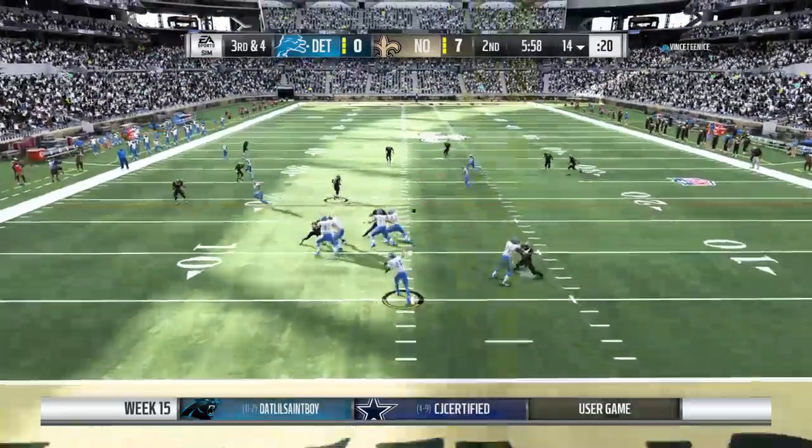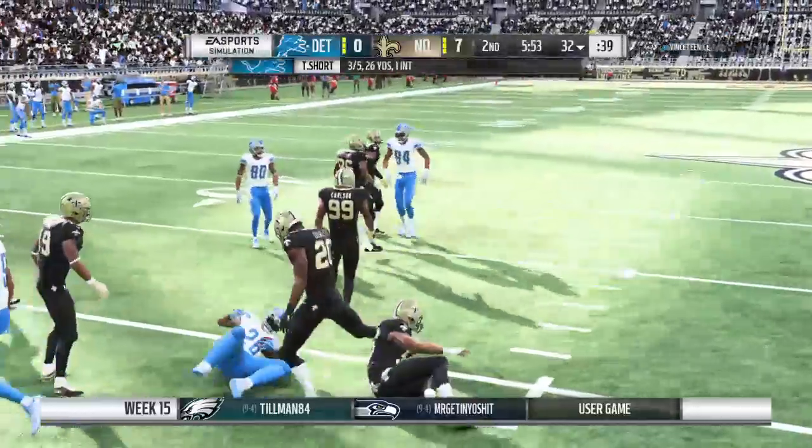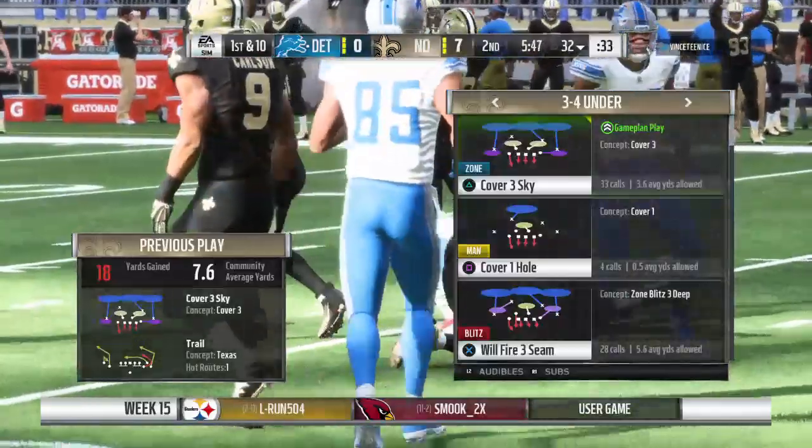Operating from the gun. Short. And he's got his man out of the backfield. That's complete. And he's got it past the 30 before he's hit and dropped. 18 yards there and a 1st down.